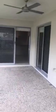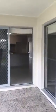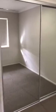Now, coming back through the property off the kitchen and dining area, you have your additional bedrooms and bathroom. So in front of me, you'll see you have your linen cupboard, so plenty of space throughout with your shelving through here. Another bedroom with your ceiling fan, decently sized again with your double-doored mirrored wardrobe space.